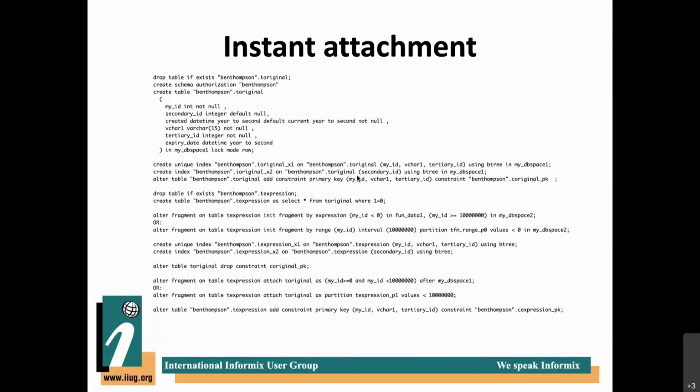And then we can do an alter fragment on that table and init it, but because this table's empty, this will be very quick. We can change it to expression-based partitioning. And we can then index it, which is the next part. And then we can attach the original table to our empty expression-based table, and it will attach, and the data will not move, and the indexes will not have to be changed either. So this is actually in the Informix manual.